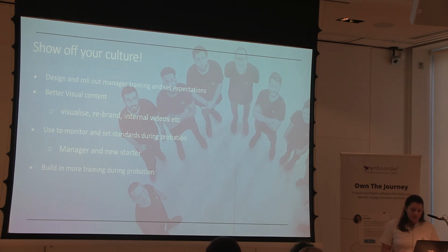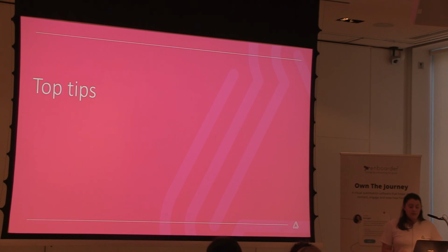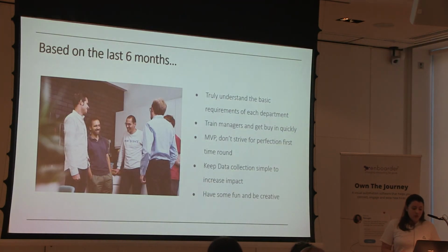So my top tips for you guys. Truly understand the basic needs of each of your departments. It will make your build and your candidates' experience a lot better if the experience they're going through is relevant to the team or department they are joining. Train your managers super quickly on your vision and what you're going to be holding them accountable for. Otherwise, they will slump back into old ways really quickly because they don't like learning new things.